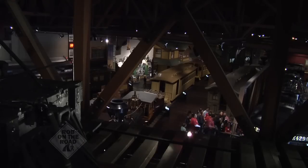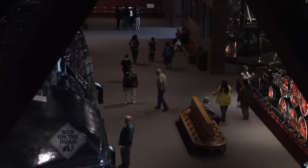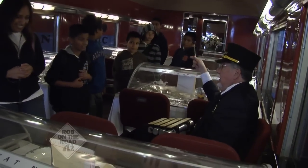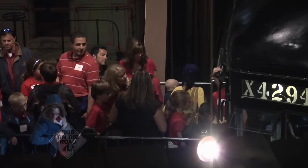And here we are inside the California State Railroad Museum with Museum Director Paul Hammond. Hey, Paul. Hey, Rob. Good to see you. Thank you for having us here. Boy, this is a popular place. Group after group keeps pouring in. Well, it is. This is North America's most popular railroad museum, and as you can see, there's a lot of good reasons why. It's a great place, and we've got a lot of fourth graders in particular learning about California history.